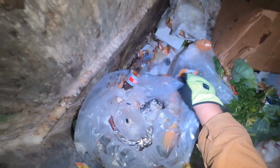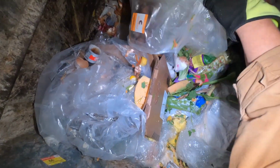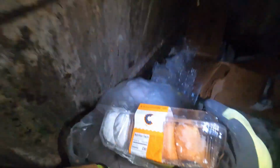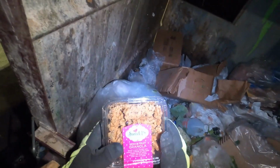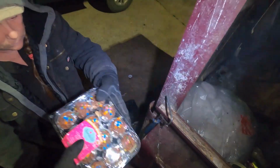Plain rotisserie chicken. A slab of ribs. That's just on the outside. Ribs on the inside are okay. Donut holes. They didn't get these guys some donuts. Get the donuts. Some fruit and seed granola. More miniature cupcakes.